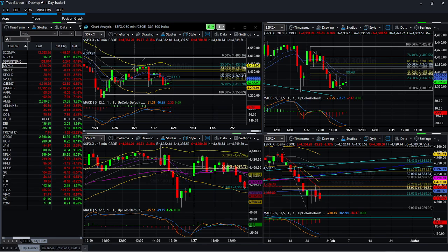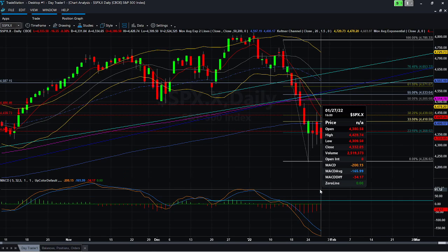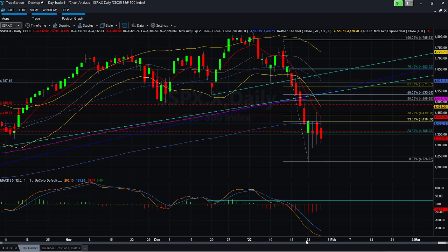But if you look down here, here's the daily. Unless something gets really ugly in the last 10 minutes, the momentum is slowing and turning. This is a very aggressive move. We may consolidate a little bit and head out. We are actually in a consolidation.